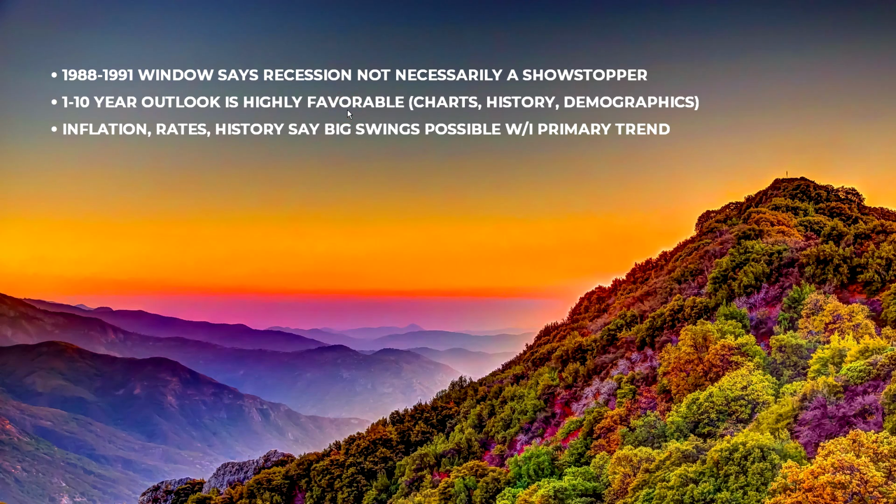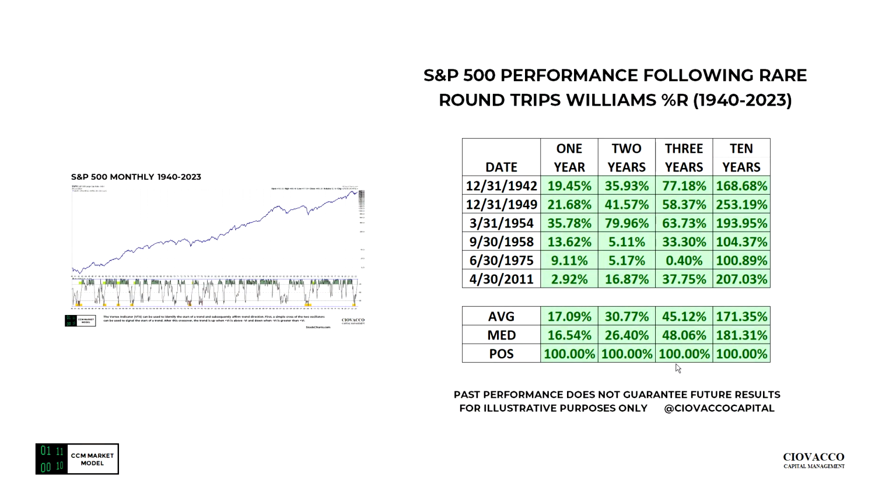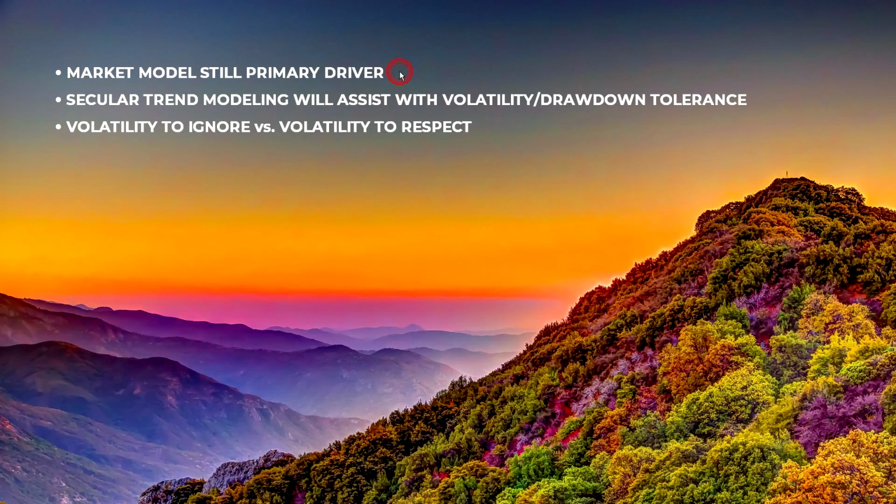And if you don't think that's true, it's hard to say an average 3-year gain of 45% is anything other than highly favorable, and a 10-year gain averaging 171% is anything other than highly favorable. The table on your screen is based on something that just happened in 2023. And if you're a client and you were wondering, the market model is still our primary driver.